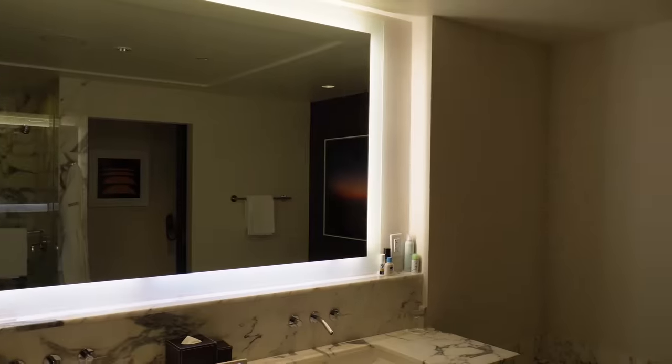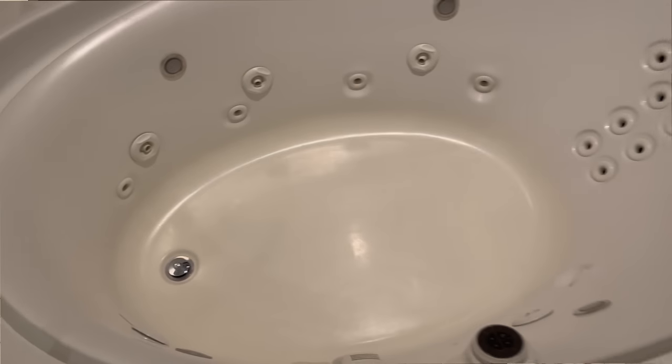Here in the bathroom, it's clad in beautiful white marble throughout. It has double sink vanities as well as a very large mirror, and also features a massive jetted tub as well as a water closet and a walk-in shower.